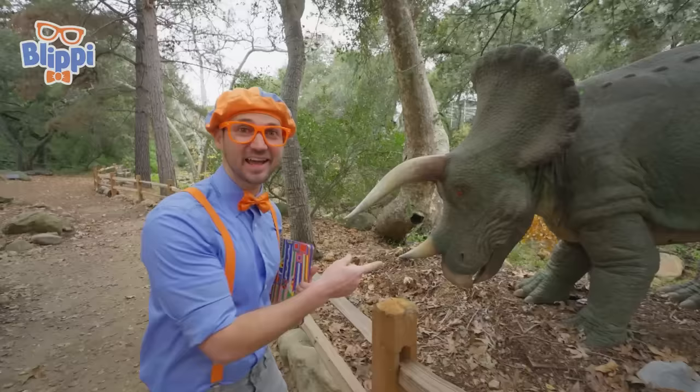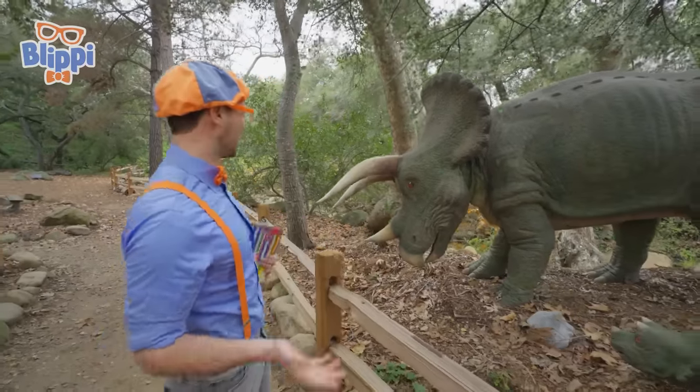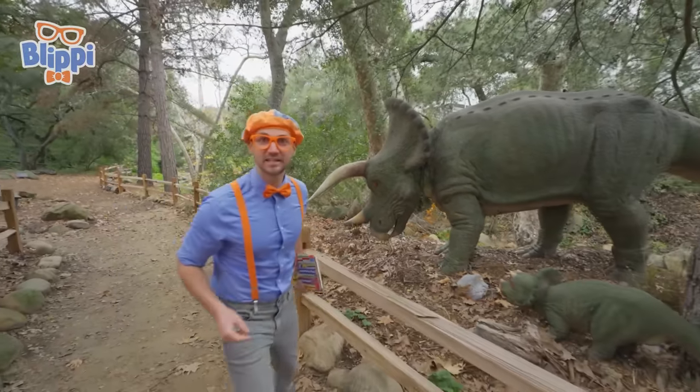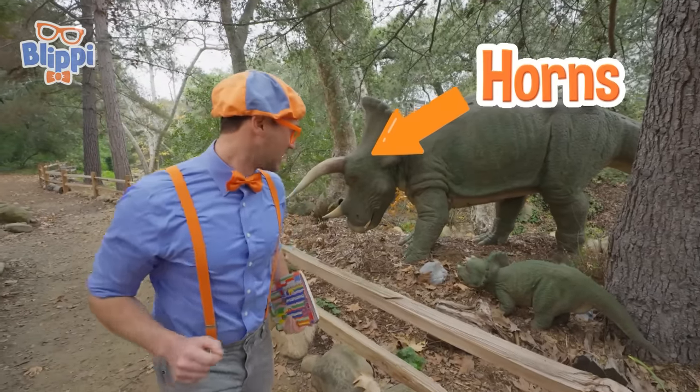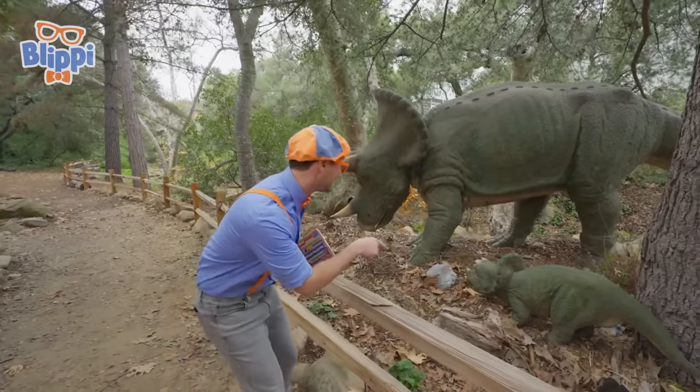Whoa, check it out, another dinosaur. Whoa, do you know what kind of dinosaur this is? Well, it looks like it has some horns. Oh, there's a baby right there.